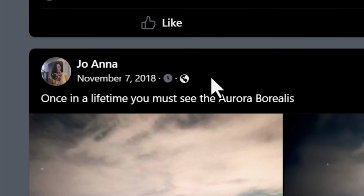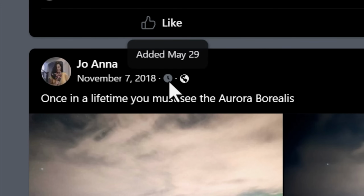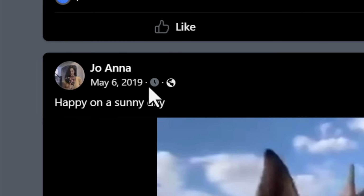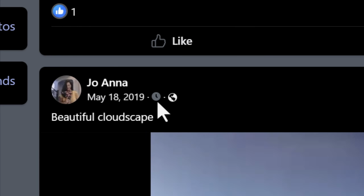But if you look closely, they actually used a feature on Facebook to backdate the pictures. And if you hover over this clock, you can see that all the pictures were added on the same day in May. If you go through them, all added the same day. So if you weren't aware that you can backdate photos on Facebook, that's just one example, so don't think that you know everything. I would be very curious to know how many of you knew about that feature and would have been able to spot that. You can let me know down in the comments. But yeah, like I said, scams are just going to get harder and harder to spot over time.